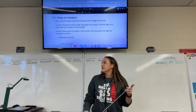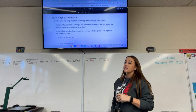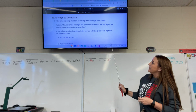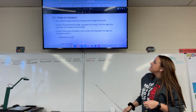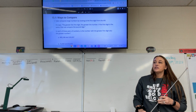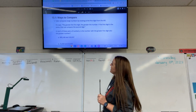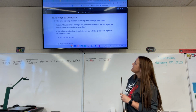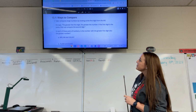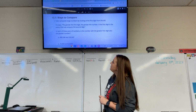Today we're doing lesson 4.13, order multi-digit numbers. So we've completed the math warm-up already, and now we're on 13.1, ways to compare. Tyler compares large numbers by looking at the first digit from the left. He says the greater the first digit, the greater the number. If the first digit is the same, then we compare the second digit.